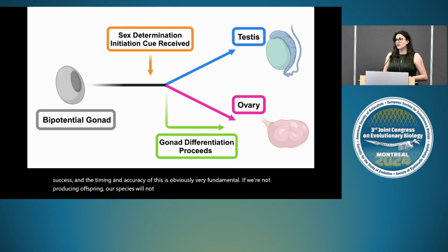And while we know a lot about how this works in mammals, and a bit about how it works in birds, our understanding of the genetic mechanisms underlying this process in reptiles is really, really lacking.